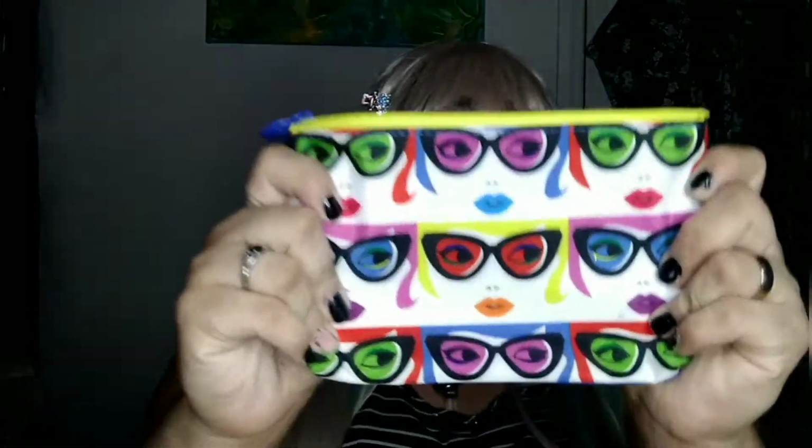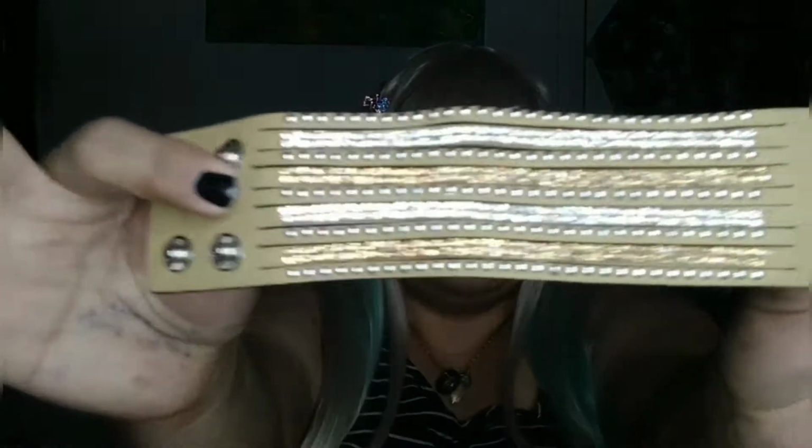Let's move on to the next one, shall we? Alright, so just to save some time again, I unwrapped everything off camera. But yeah, so excited and so happy. It came in this cute little bag. So what came in is this cute bracelet. It's so cute. I'm gonna put it on right now, actually. Look at how cute. Oh, it's sparkly. I love sparkles.